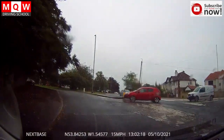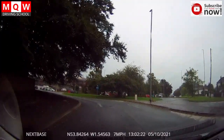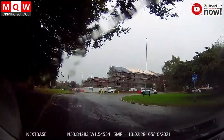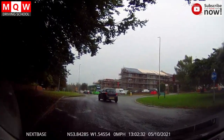Now you're approaching the roundabout. First is just the bend. The roundabout starts somewhere here, so don't panic about anybody on the right, they will wait for you. So mirror, signal left and take the first exit on the left. If your signal got cancelled, then make sure to redo it again.